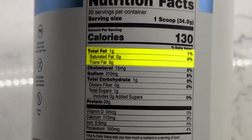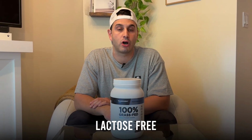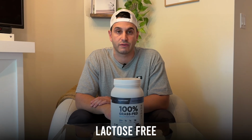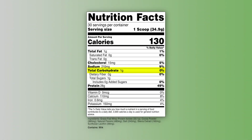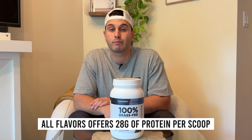They are exclusively whey isolate, which has undergone some of the most thorough filtration, resulting in a protein powder that digests easily and has very low carbs and fat content. The low fat content helps keep the overall calories fairly low, and the removal of most of the sugar means that Transparent Labs isolate is virtually lactose-free and may be a suitable option for individuals with a lactose sensitivity. While the carb content does vary slightly by flavor between 1 and 3 grams, every flavor of Transparent Labs protein offers 28 grams of protein per scoop.